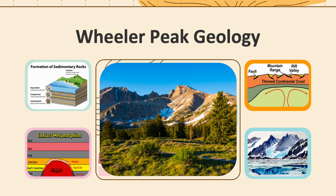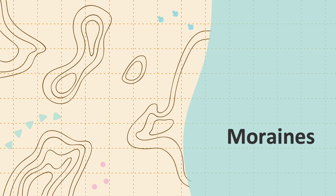As a reminder, a cirque is an amphitheater-like valley formed by glacial erosion, and headwall is the highest cliff of the cirque. We will discuss Great Basin's fascinating moraines in future slides. And now let's discuss moraines. They were formed during the Ice Age and are a key feature of the park.